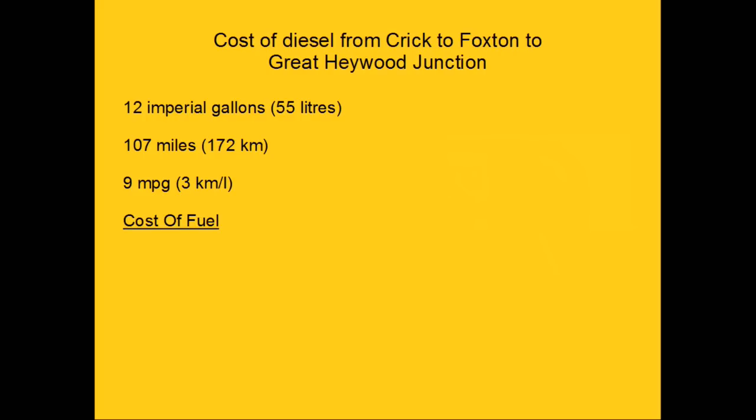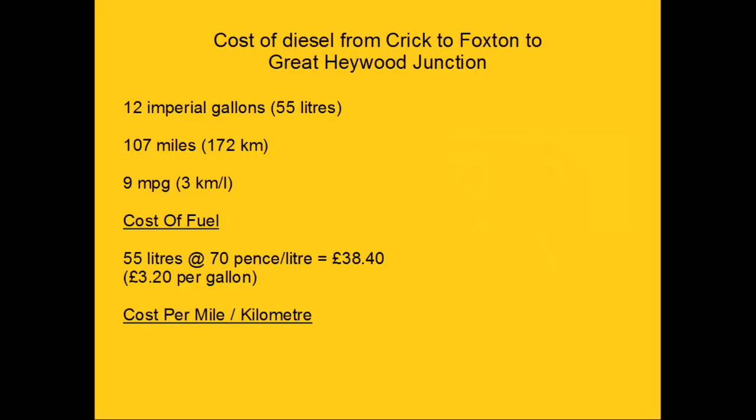Now the cost of that fuel is 55 litres at 70 pence a litre. Came to £38.40 or £3.20 per gallon. Which gives a cost per mile of 36 pence a mile.